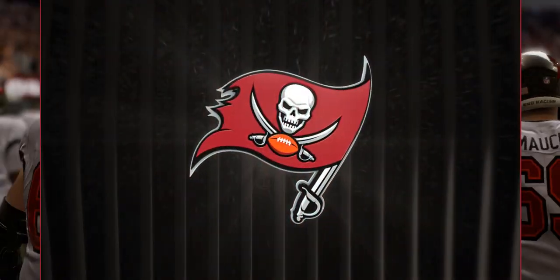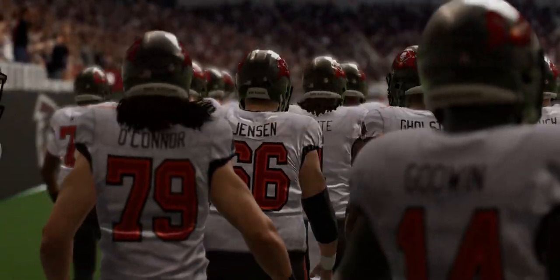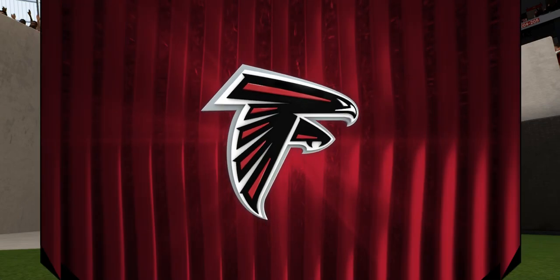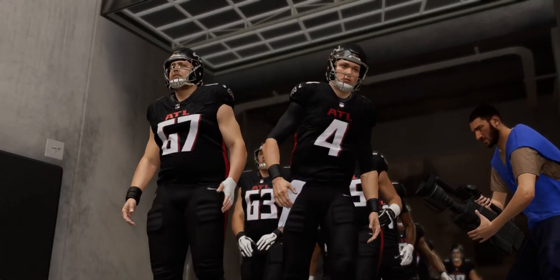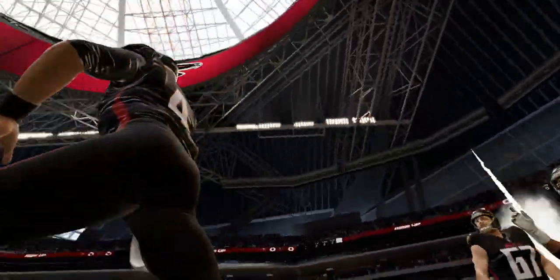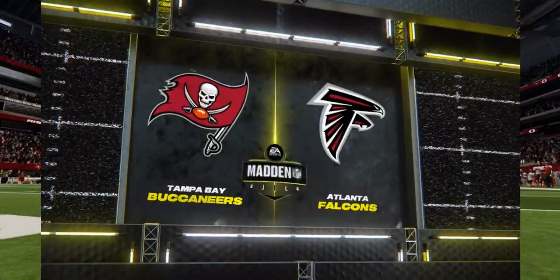First opened in 2017, there's a look at the beautiful state-of-the-art Mercedes-Benz Stadium here in Atlanta, GA. Today we've got an NFC South matchup, as it'll be the Tampa Bay Buccaneers taking on the Atlanta Falcons.